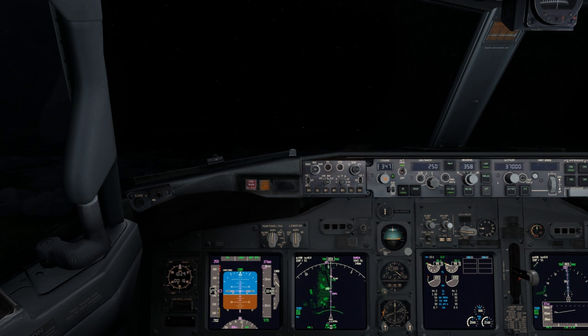Brisbane Centre, good evening. On flight 479 with you. Class 479, Brisbane Centre, good day. Climb flight level 360. Climbing flight level 360, class 479. Brisbane Centre, on 479 to be away from flight next 2 moments. 479, no worries, report back. Report back, 479.